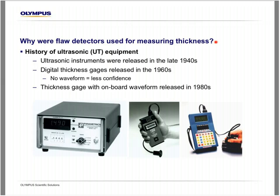The first digital thickness gauges, or D meters, as they eventually became known, were released in the 1960s. But the big issue with these, and this is an example of one here, it's nice, small, portable, but it's just a digital readout. There's no actual waveform or A-scan to see what that digital reading corresponds to. So users didn't really feel confident using the thickness gauge because there was no way to verify what that actual reading meant. So if you're measuring along, it's supposed to be a 1/4 inch, everything's right in that range, then everything's good, but what if you all of a sudden get some drastically different number?